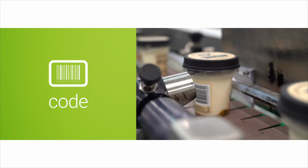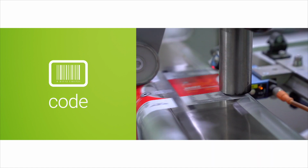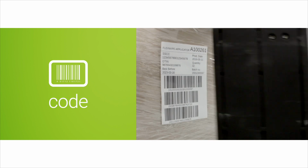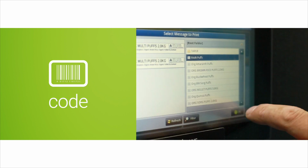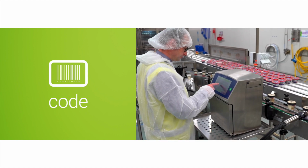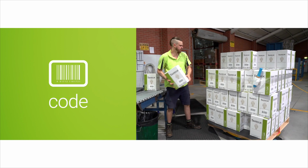Code. We provide all the technologies you need to effectively and efficiently code, label, and mark your products with barcodes, date codes, and product information to ensure your products meet all internal and external compliance requirements to track and trace your products safely.